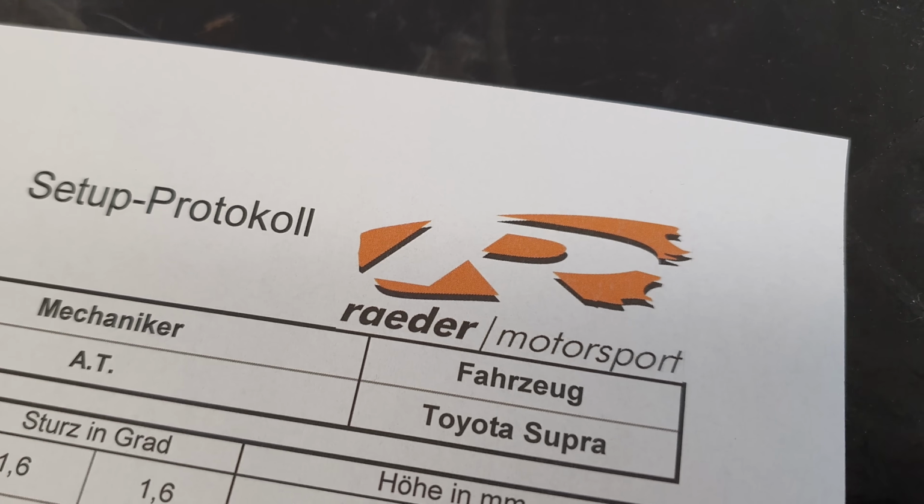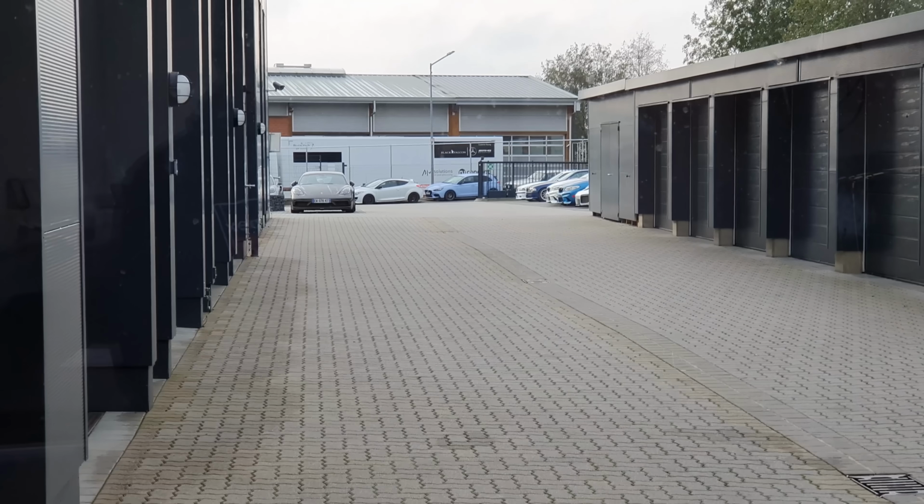Yes, Manthey does, but at the same time there is a second brand in the history of the company, which is called Raeder Motorsport. Probably some of you know that the two brothers Nicky and Martin Raeder are now managing directors of Manthey, but we're still keeping the brand in order to work on cars which are non-Porsche, and this would be Raeder Motorsport.